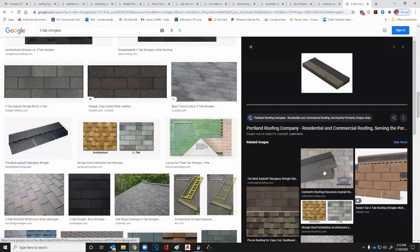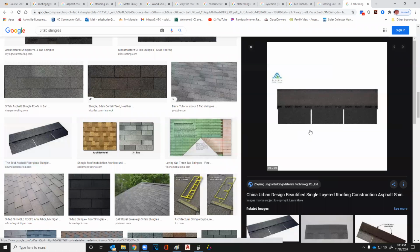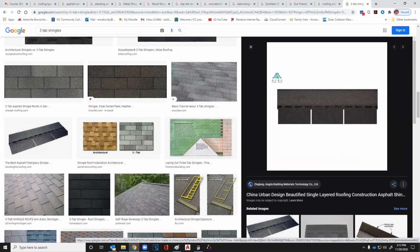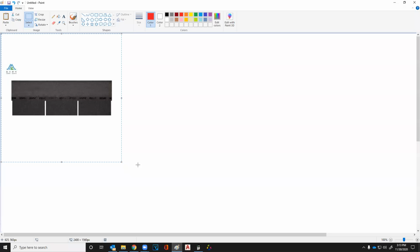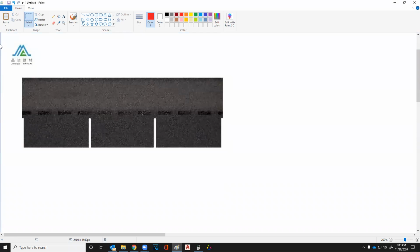Of course, it's going to be a small picture. I couldn't find a big picture for the life of me. So this is the small picture, and I'm going to copy this image. Let's go back over here and paste it, and let's talk about this 3-tab shingle. It's basically got 3 tabs on it, and you have this little edge running down through here that has tar in it.